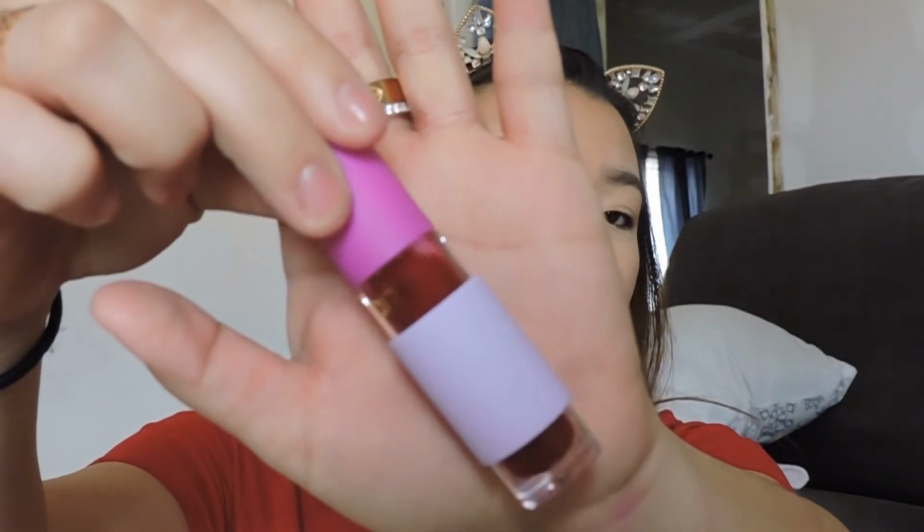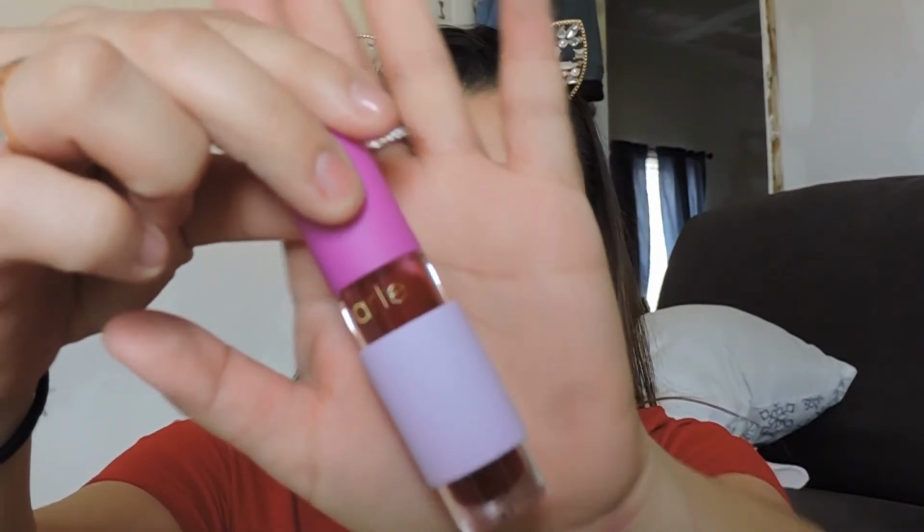And then for my lips, I'm going to test out the Tarte Sugar Rush Lip Sip Vegan Lip Oil. That's a lot. But this is in the shade, what is this? Dragon Fruit. It's a very nice deep plum shade. Oh, this is actually really cute. I think this is super cute.